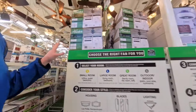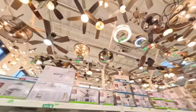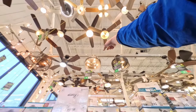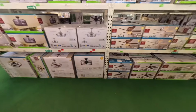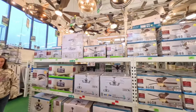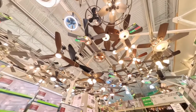See, these over here are neat. Have you ever seen these before? When they're not in use, the blades collapse above the fixture. And then when it's in use, they fling out. Interesting. Wow, yeah, I've never seen that. Those are different. That's fancy as hell. I'm not used to that fancy. Cheap and simple is good for me.